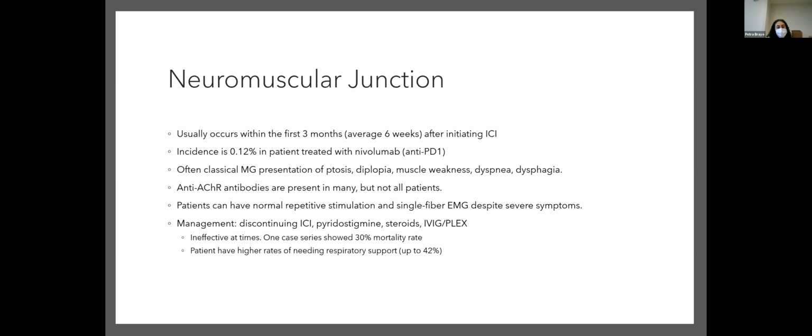It often has the classical myasthenia presentation of ptosis, diplopia, muscle weakness, dyspnea, dysphagia. And a lot of these patients end up having anti-acetylcholine receptor antibodies, but that is not typically expected. Some patients are just seronegative. It's a little bit confusing, but I read a couple of reports that said that when you put these patients through an MG workup, they can have a normal rep stim, they can have a normal single fiber, despite very severe symptoms, which I just find really interesting. But again, immune checkpoint inhibitors are a little bit weird.